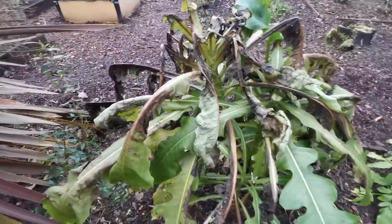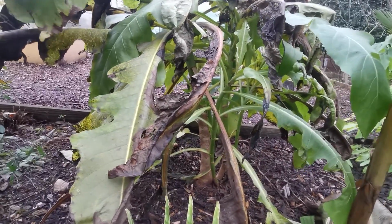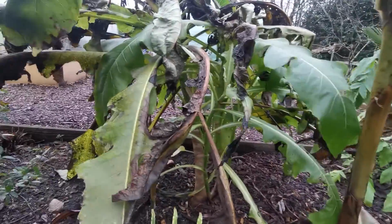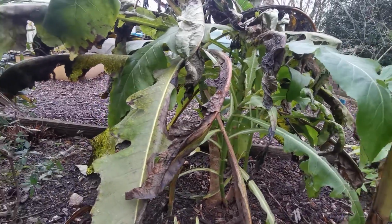So there's my Sonchus fruticosus, really doing well. If I bend down here, you can see the trunk is very happy. Again, this is one of these plants that, like Euphorbia mellifera over there, after a hard frost can take a bit of damage, but usually the stem's fine and they'll grow back, so we'll see.